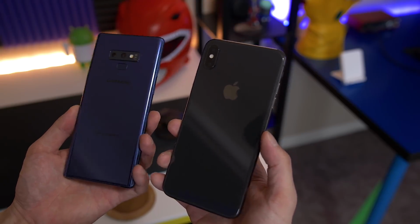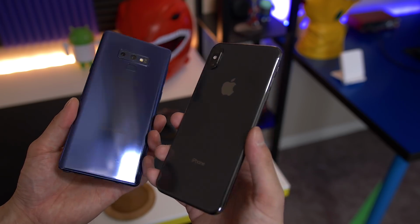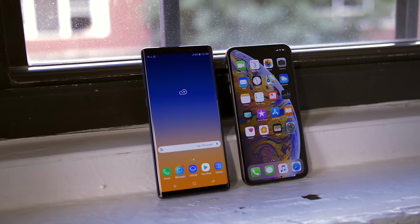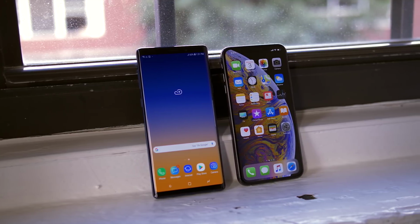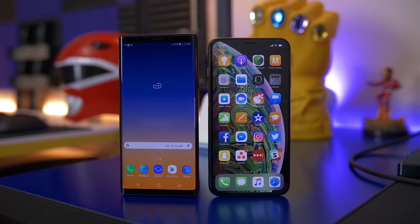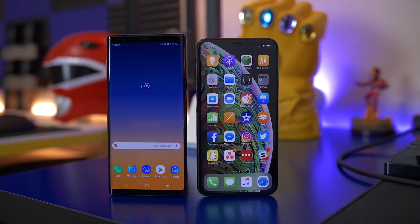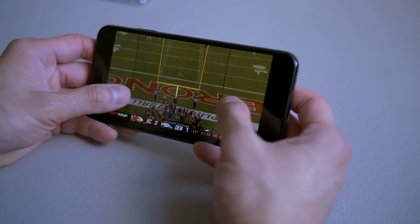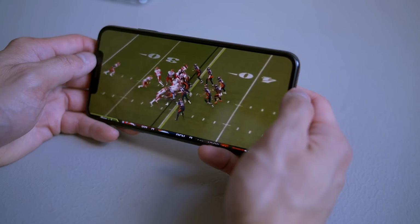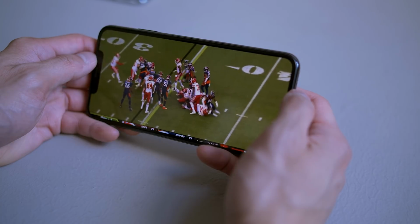In terms of overall hardware, they're actually kind of similar. They both have dual speakers, IP68 water resistance, and wireless charging. They also both have big, bright, and beautiful AMOLED displays that go nearly edge to edge, but Samsung manages to do it without a notch. The Note 9's display is 6.4 inches with a resolution of 2960 by 1440, and the XS Max's screen is slightly larger at 6.5 inches, but it doesn't pack quite as much resolution. In everyday use though, I couldn't really spot a difference in sharpness.